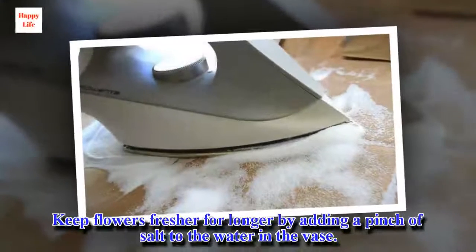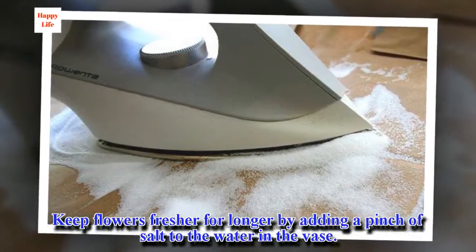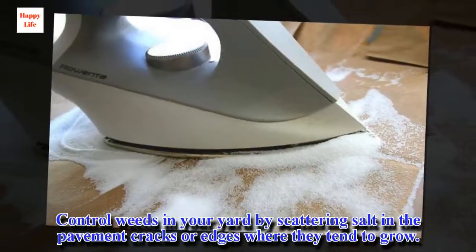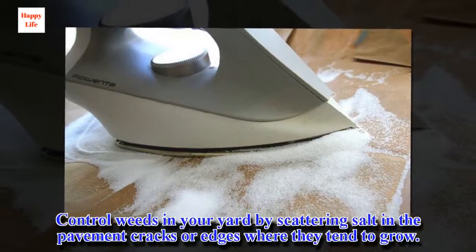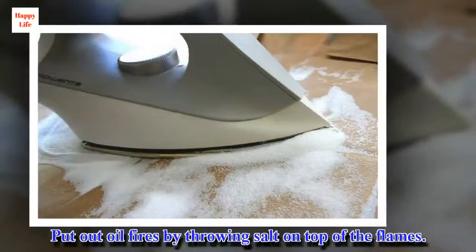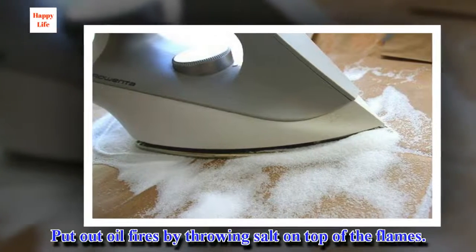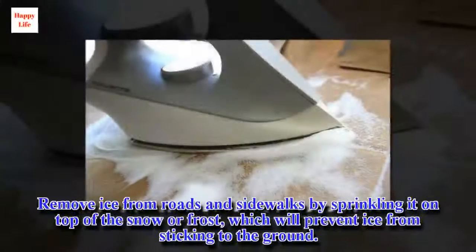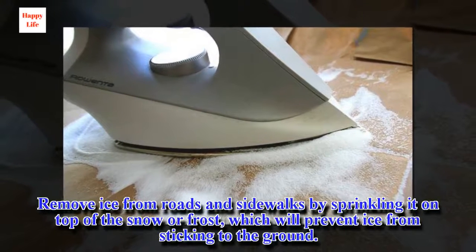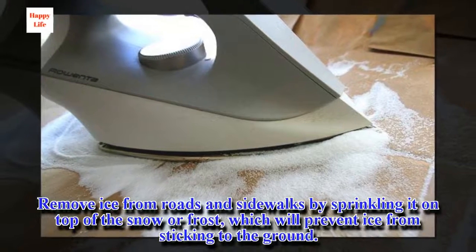Keep flowers fresher for longer by adding a pinch of salt to the water in the vase. Control weeds in your yard by scattering salt in the pavement cracks or edges where they tend to grow. Put out oil fires by throwing salt on top of the flames. Remove ice from roads and sidewalks by sprinkling it on top of the snow or frost, which will prevent ice from sticking to the ground.